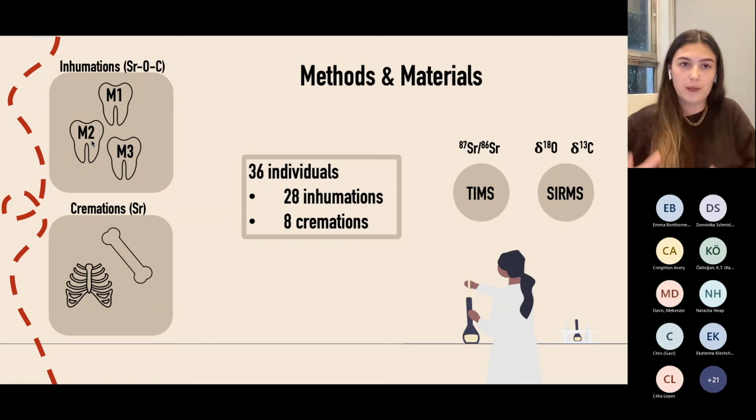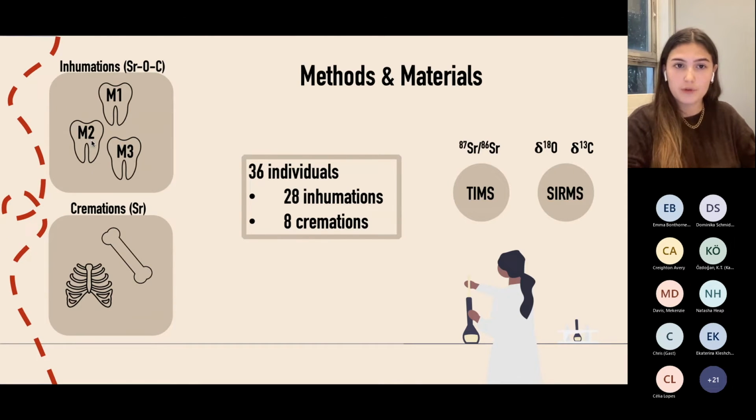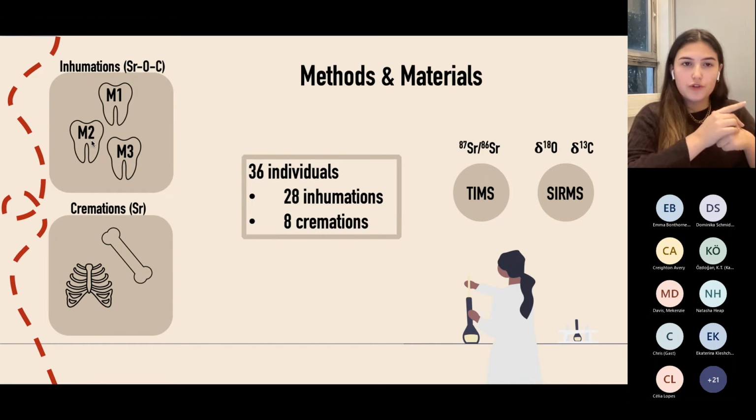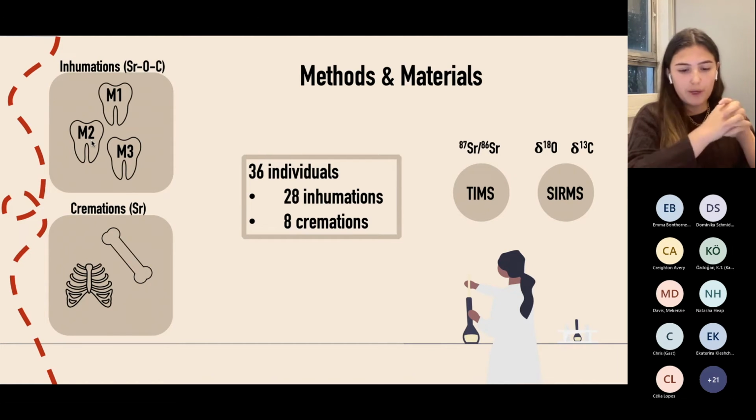Next to the inhumations from the big Marktveld cemetery, we also analyzed a few individuals from one of the smaller cemeteries, the Vliegveld one, where we sampled a long bone and a rib, which had to be fully calcined, which means burned until they were completely white. The long bone represents the strontium intake from the last 25 years of life. A rib has a higher turnover rate compared to a long bone, so represents about the last 5 years prior to death. So in total, 36 individuals were sampled, of which 28 were inhumations and 8 were cremations.